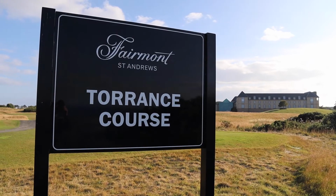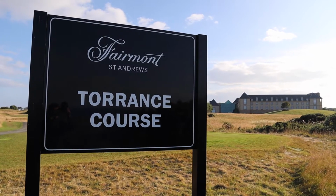So today we're out sampling the Torrance Golf Course, which is at the Fairmont in St Andrews, one of the many golf courses down here. There's the Kittix course and also the Torrance course, so today we're testing out the Torrance. This place hosted the Hero Open on the European Tour last week, so Grant Forrest got his maiden win at 24 under par. He birdied the last to shoot 6 under to secure his first win, so big shout out to Grant. That's pretty good going, representing the Scottish on the European Tour, which is cool.